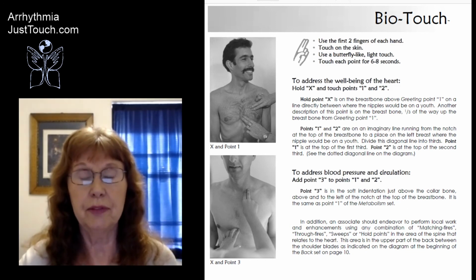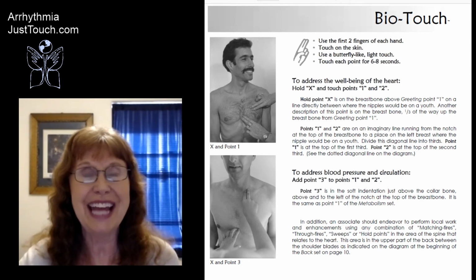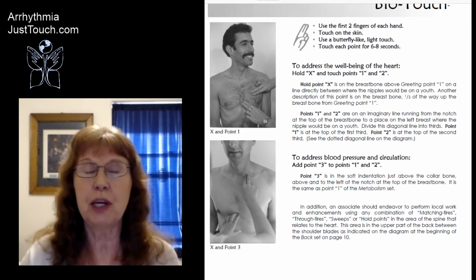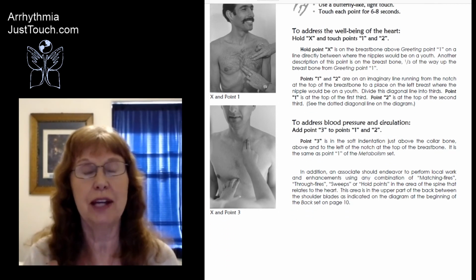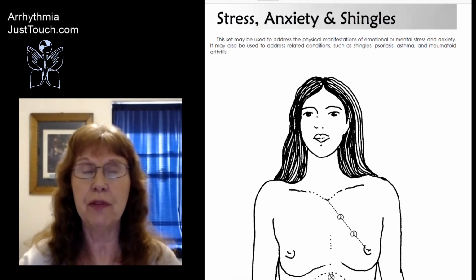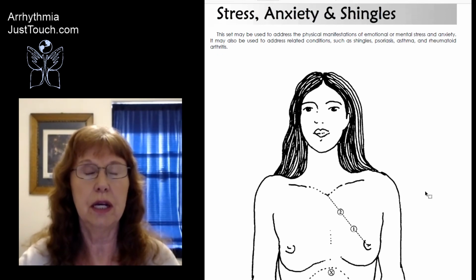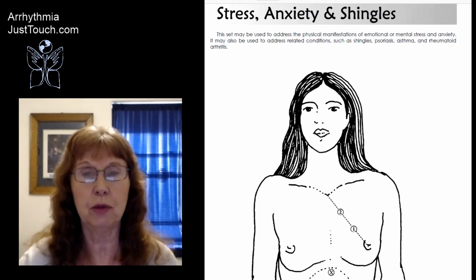Yeah, that's a good point, because that way, we usually say you don't need to know the anatomy. You just need to know the language of BioTouch that will take everybody to that specific point. So that's true. And the manual, I must say, is set up perfectly, and the video along with it is just an amazing way to learn BioTouch. It's a great tool to have.